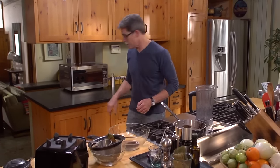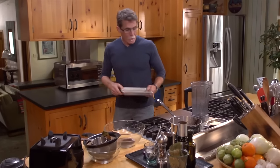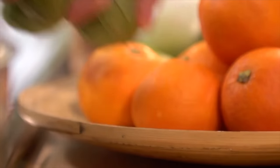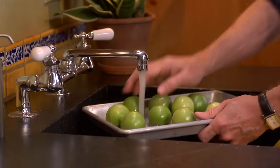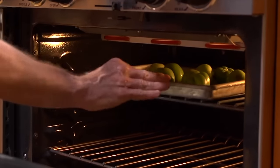While the bean broth is reducing, I'm going to make a simple chipotle salsa, and it's going to start with fresh tomatillos. The first thing, of course, that we have to do with the tomatillos is to peel off their papery husk, and then we're going to rinse them off and slide them under the broiler.